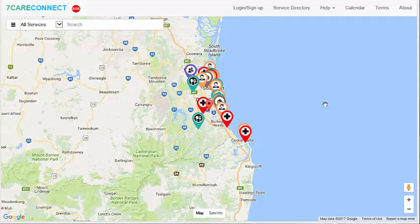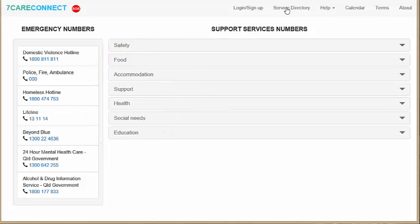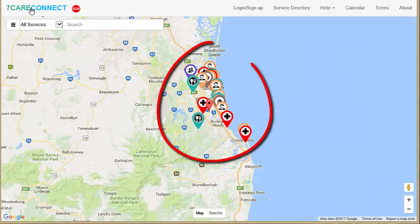7CareConnect focuses on 7 key categories that are essential for a supportive and inclusive community: safety, food, accommodation, support, health, social needs, and education. 7CareConnect provides consistent and accurate information using Google Maps to show the location of services.